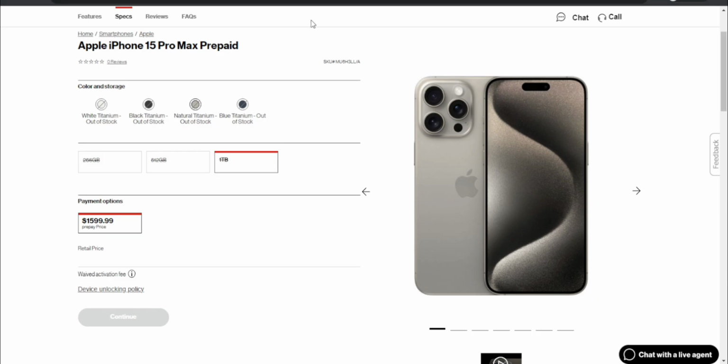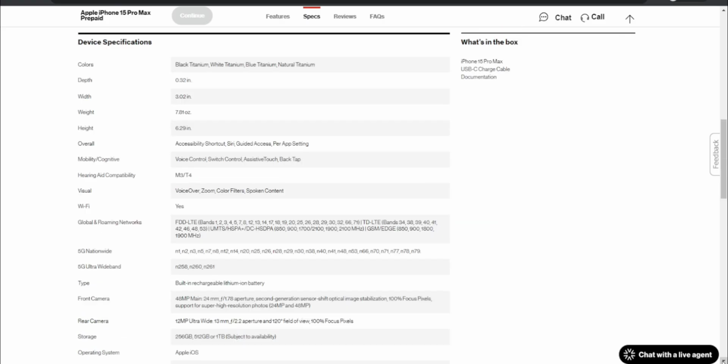Specs. That's a fail, sorry about that. So anyways, the iPhone 15 Pro Max is available in black titanium, white titanium, blue titanium, or natural titanium color options. There's your dimensions right there. The depth of the iPhone 15 Pro Max is 0.32 inches, width 3.02 inches, height 6.29 inches. The iPhone 15 Pro Max weighs 7.81 ounces.